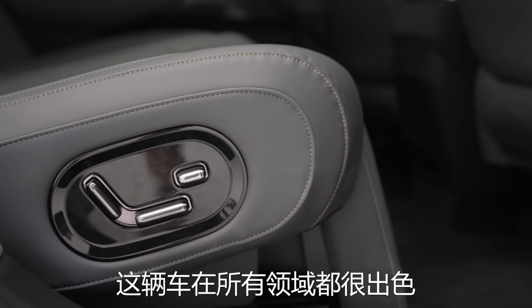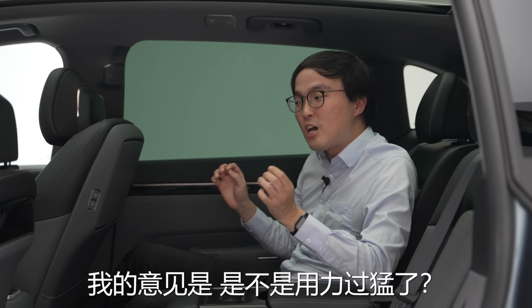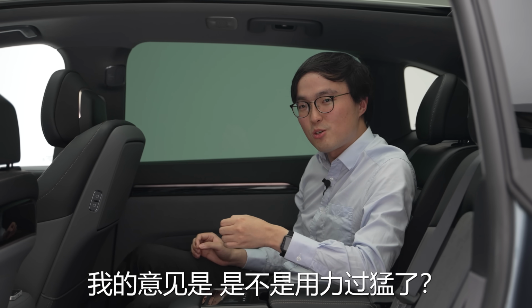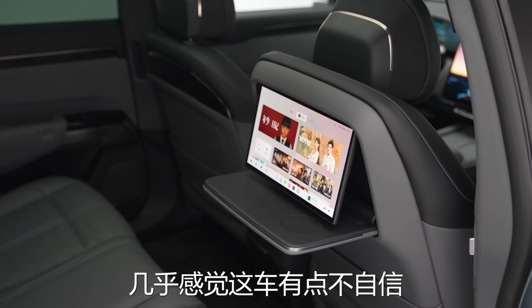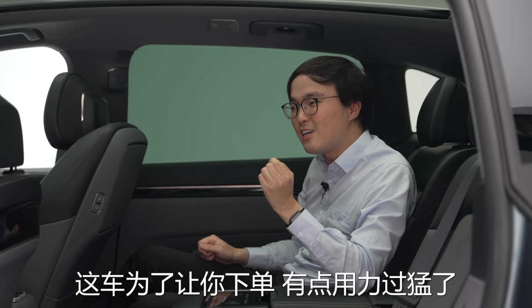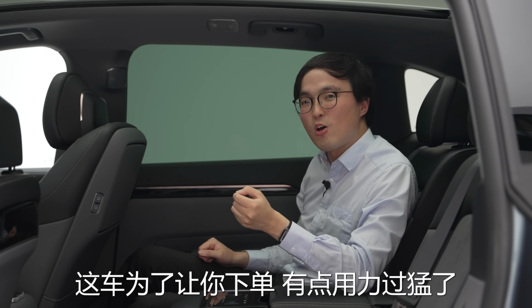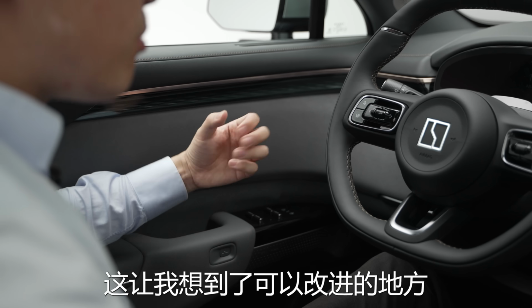This car is amazingly competent in all areas. My slight criticism is how much is too much. It almost feels like this car is slightly unsure of itself. But my feeling is this car is trying slightly too hard to drive home that purchasing decision. And that leads me on to things that could be improved.